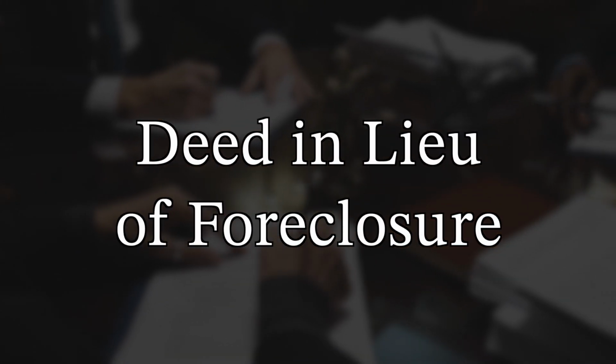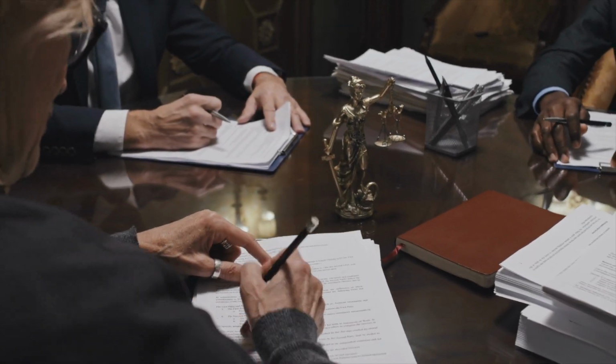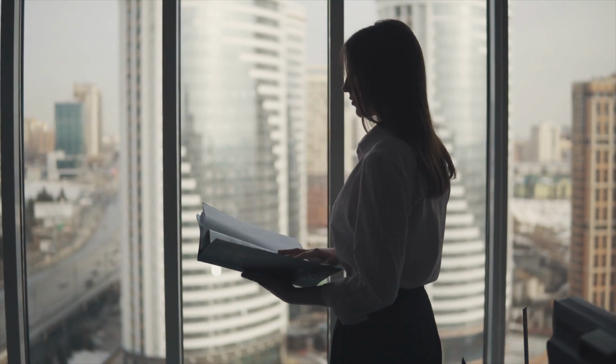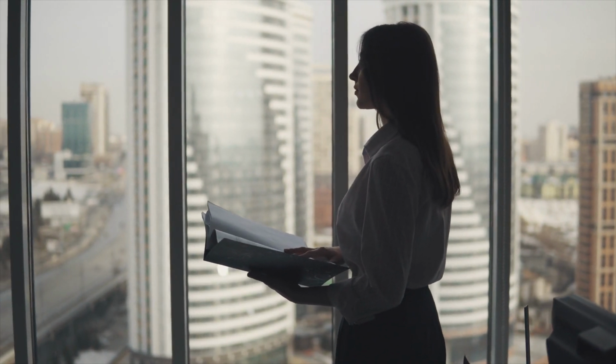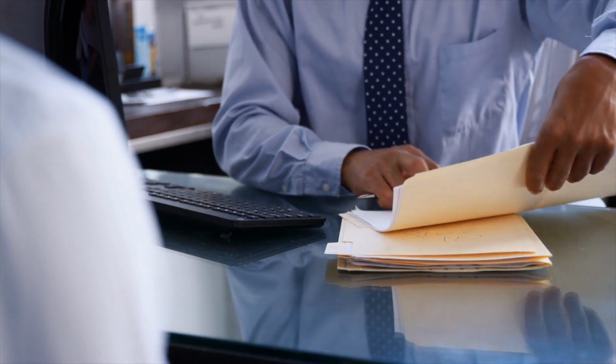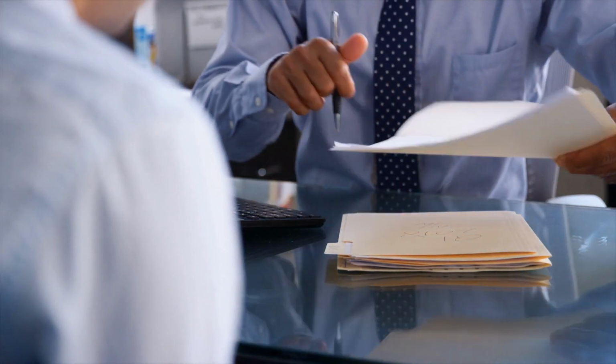So in real estate transactions, this provision allows the borrower to transfer the property title directly to the lender, avoiding the lengthy and costly foreclosure process. So let's say you've got a borrower, they can't make the payments, they know they're going to have to forfeit and surrender the property, and they're willing to cooperate.